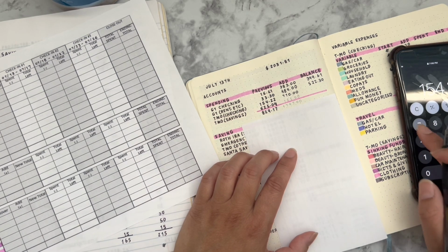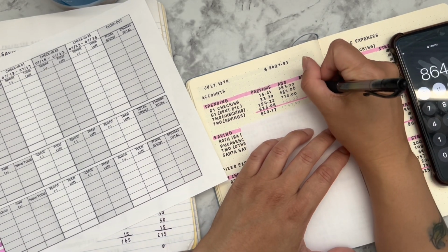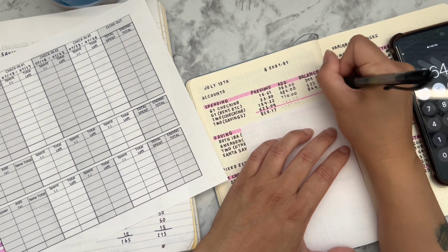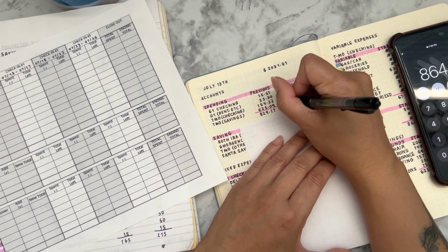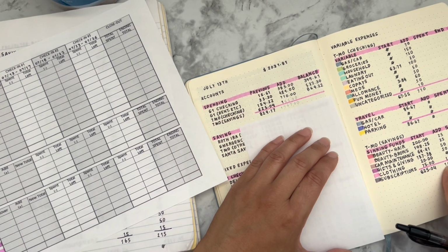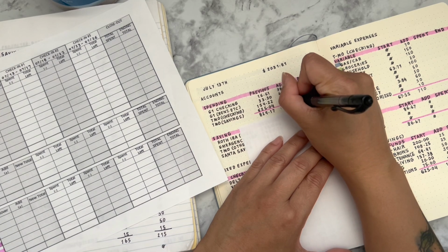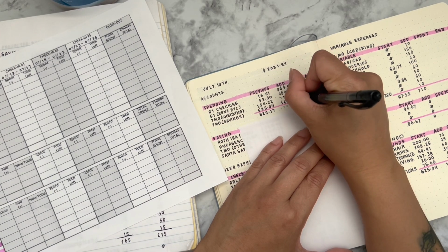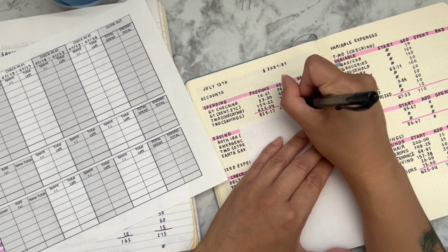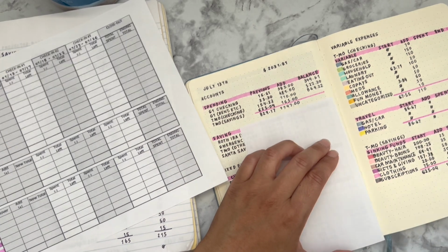154.22 plus 710 gives me 864.22. And then this is the T-Mobile savings account, which is getting 165. And in total, that is $1,747. Oh, and I didn't do the other side.